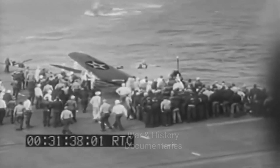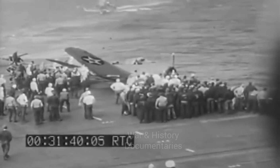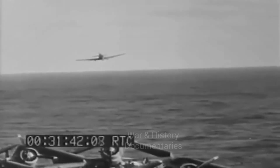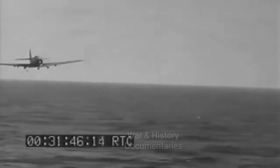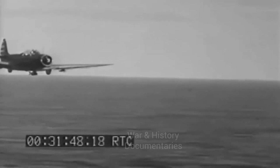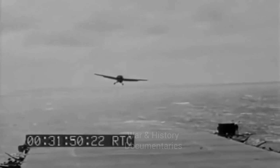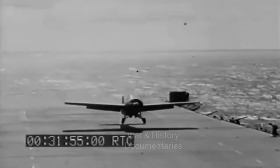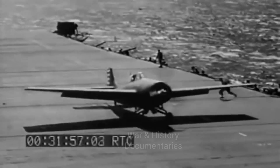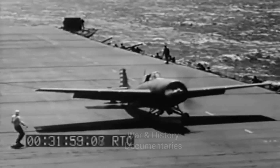What remains is the legacy of a ship that embodied the spirit of its crew, a vessel that carried the fight across vast oceans and stood as a beacon of hope during one of humanity's darkest times. The footage you are about to watch captures the raw intensity of life aboard the Hornet, the precise ballet of deck operations, the chaos of crashes, and the triumph of daring missions like the Doolittle Raid.